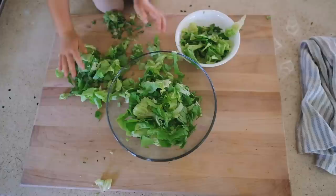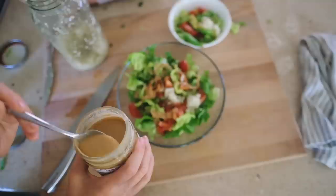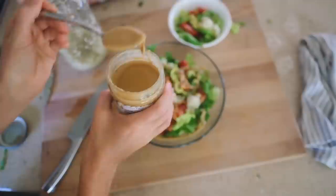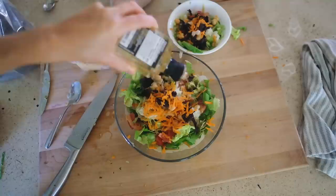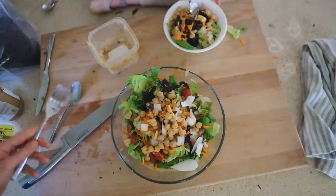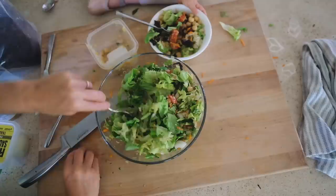Just your ball. That's for my garden, Scout. I know. Oh, you're so close. Yeah, it is. It's just a different kind than we normally get. Okay. How about you put some of mine? Wait, cucumber. Hold on, let's mix it first. We're kind of in a rush because I still have to make the mac and cheese for the thing I'm going to tonight. Ooh, this smells really good.